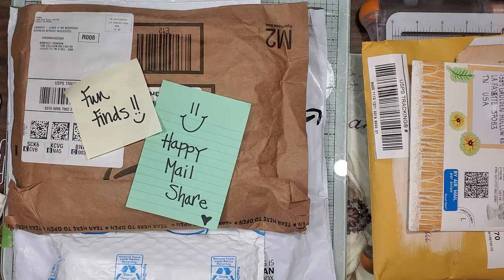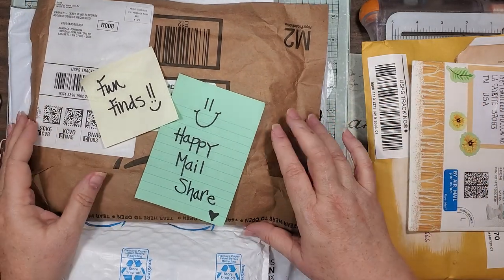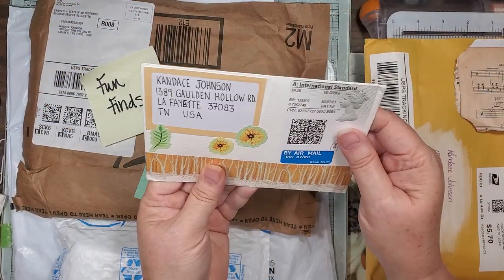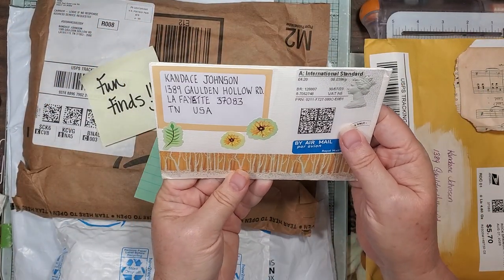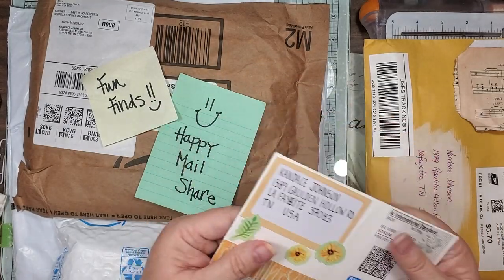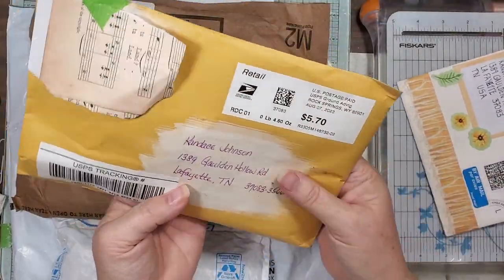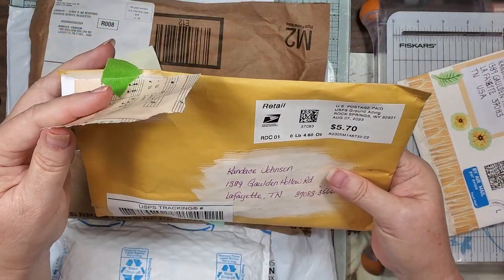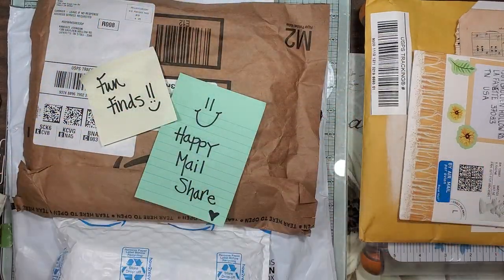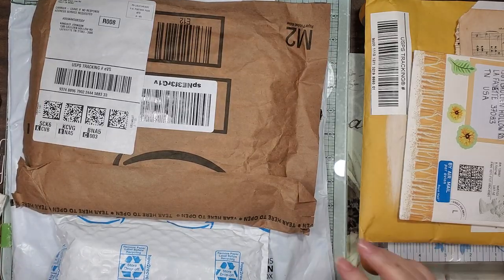Anyway, I just thought I would open up some stuff that's come. I don't know if it's something I've ordered. I know someone said they sent something, and then I got some happies, some yum yums from Jane at Holly Grove. Oh, I guess I shouldn't have showed that address. Sorry. And then something from Amy Bethencourt. There's something in there. All right, so let's see what came to the mailbox.